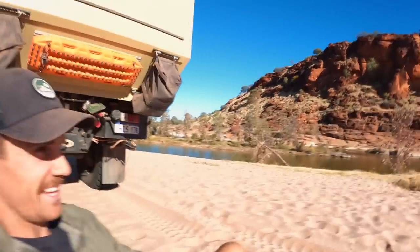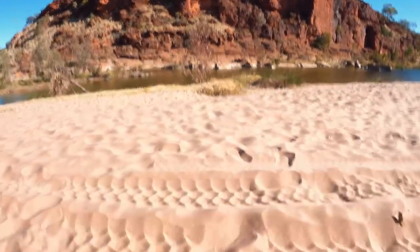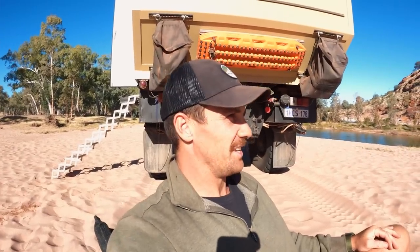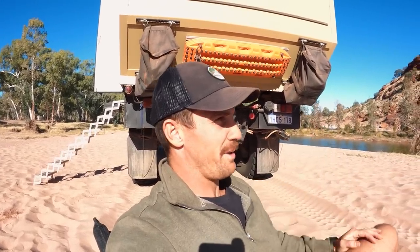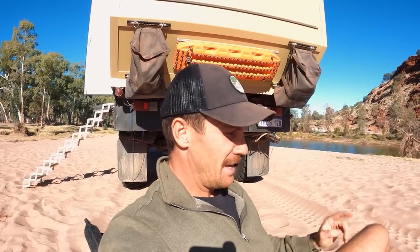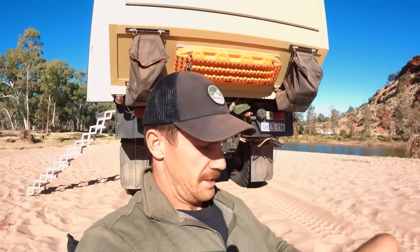Have a go at this. Parked up on this beautiful beach, right below this incredible red rock formation and nice beautiful running water. It's awesome. Just made myself a chai latte. Don't ask me why, they taste bloody good though.